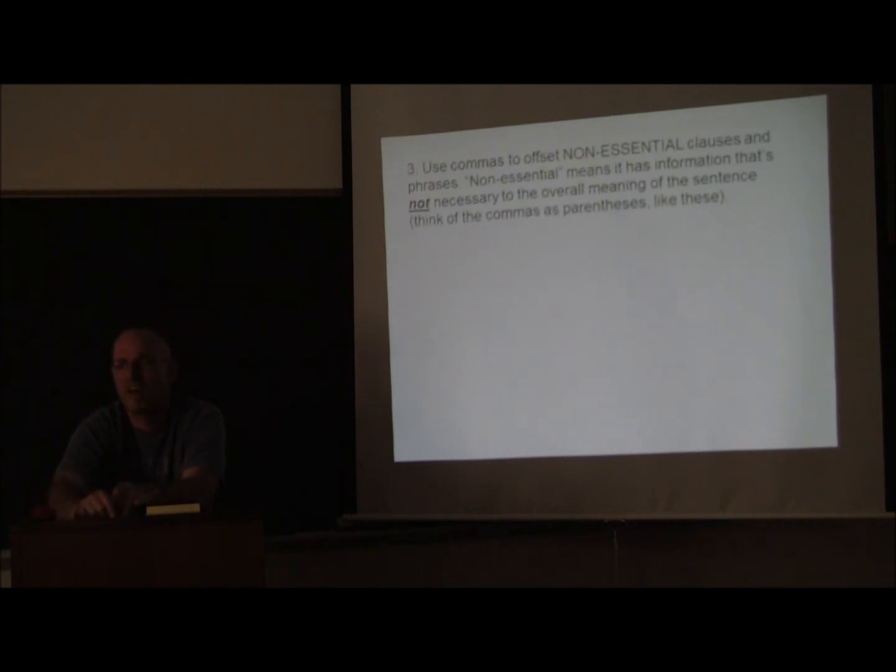Okay, number 3, non-essential clauses and phrases. Now, I have a long definition there, but if you think about the term non-essential, that's what it means. It's not essential to the sentence. It's just sort of stuck in there, it's plugged in, you're getting more information, but it's not really absolutely necessary to the grammar of the sentence or to the overall meaning of the sentence.